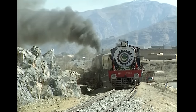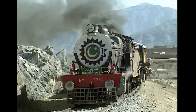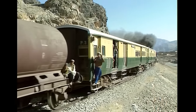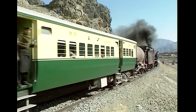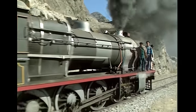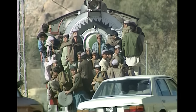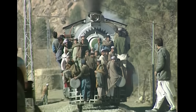By the time the train neared Landi Kotal at the top of the pass, it had become apparent that the leading locomotive was not steaming properly, and the rear one was doing all the work. By now, so many locals had leapt aboard, it was hard to see the assisting loco at all. So authentic was the train's appearance, one had difficulty reminding oneself this was actually a special for rail fans and tourists.